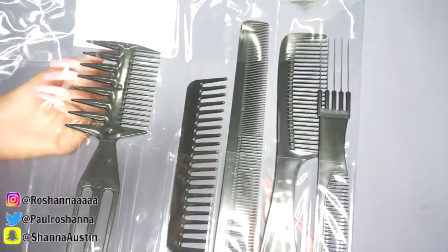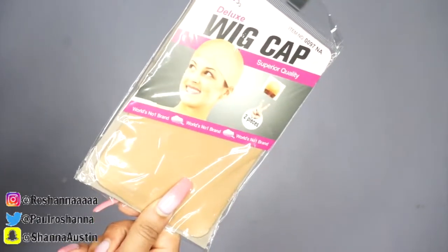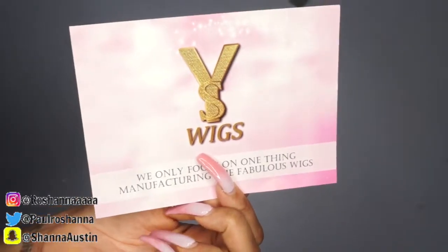This orange wig is also 20 inches, you guys, and it actually looks really great for 20 inches. Another thing is it came with combs, which no hair company has ever done before, so it was super helpful. It also came with a wig cap, and then, of course, it had a card with all their information. That was super cute. And now let's get into styling this hair, shall we?